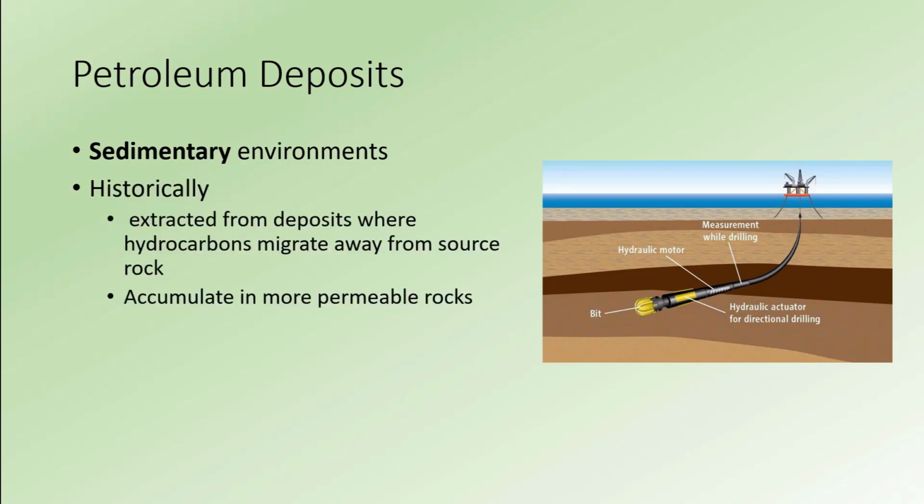And historically, we extract the material, the oil and the natural gas, from a reservoir rock or a more permeable rock, not from the actual source rock itself. Now, shale is one of these interesting rocks. It has a lot of porosity, so it's got a lot of holes and void spaces that this oil and natural gas can live in, but it has very, very low permeability, so very little of these holes are interconnected, and it's very hard for this oil and natural gas to migrate out of the shale.